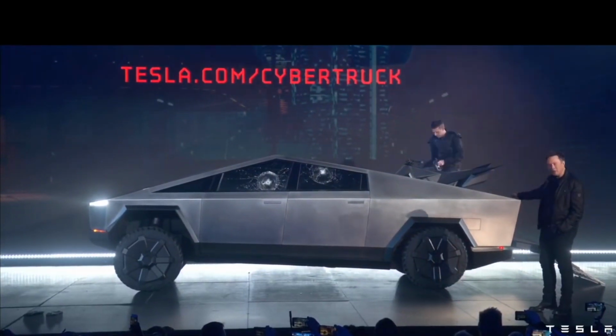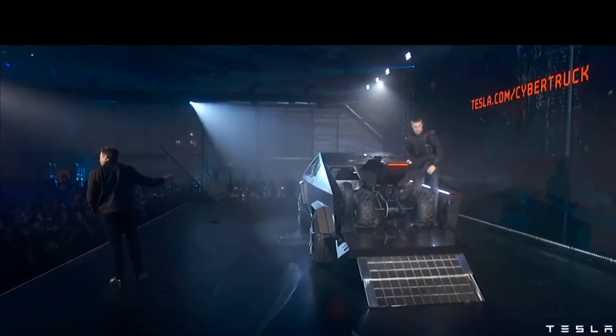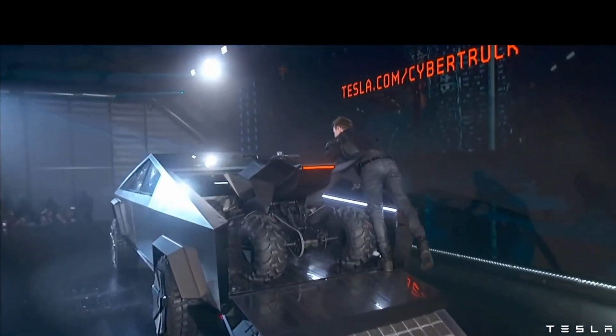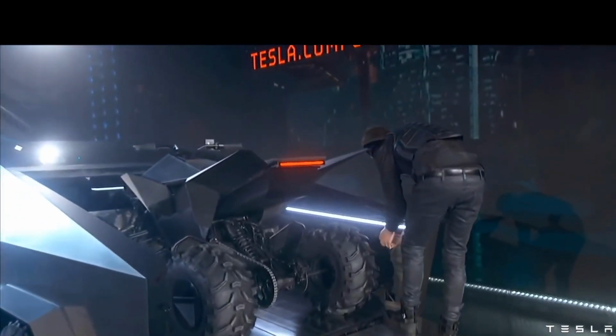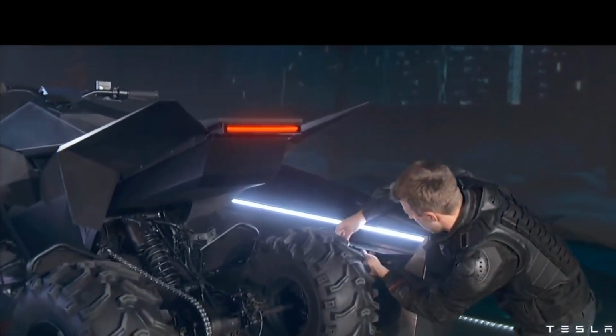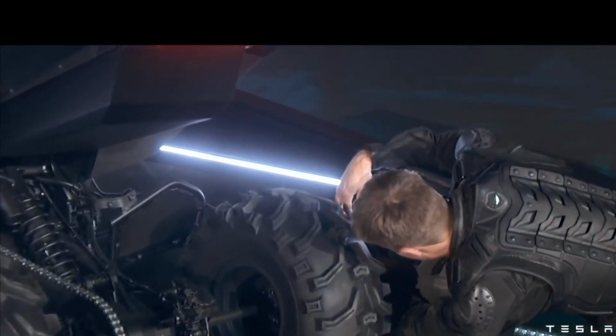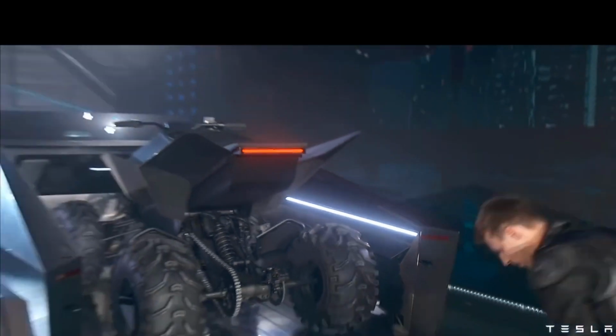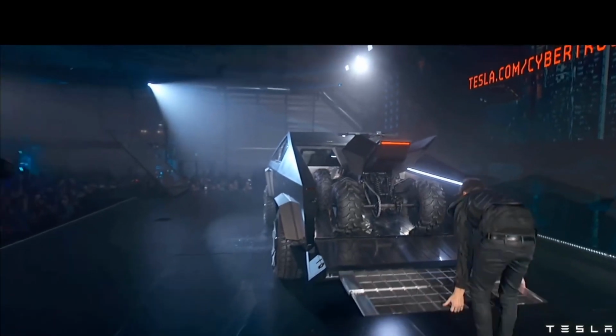So you can see the truck. This is what I mean by the adaptive air suspension. Yeah, nice work, by the way. So with the adaptive air suspension, you can drop real low, and you go high on the other side. We call this load mode. So you got load mode, you got a built-in ramp. So you can take an ATV or dirt bike, whatever you want, and load it on the back.